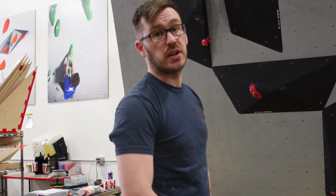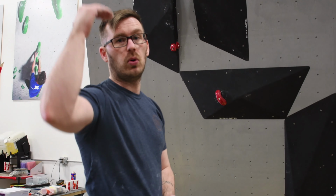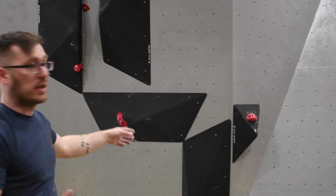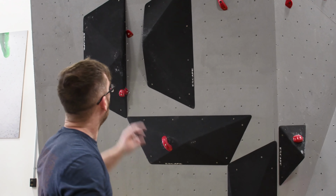Okay, so what we just discovered is that you can actually break the beta. It doesn't look significantly harder than doing the heel hook cross move. So an easy tweak here is to take that pinch and put it one bolt hole higher, out of reach. If we go up one, you can no longer reach it from low unless you're a giant, in which case you're an outlier. We're not going to worry about outliers.